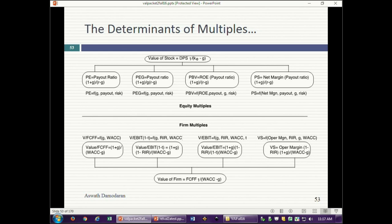So let's review. We've got all these multiples. They can be equity multiples or enterprise value multiples. For every single multiple, what you need to do is go back to a discounted cash flow model and work through the algebra, and once you do, you're going to see the variables pop out at you. The companion variable, the variable that you most twin with that multiple, is the one you should focus on first, but then you can ask questions about the rest as well.